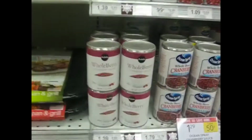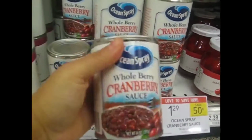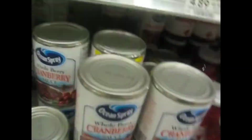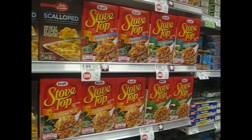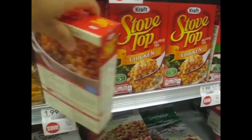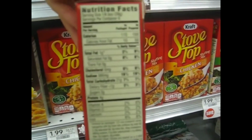Fire, my potatoes are almost done. Cranberry. Look at this, you guys. Fast and Furious. It's already done for ya. Excellent. Look at that. We're ready. Let's go to the next one. Look at our cart. It's filling up. $3.99 for stuffing. No, let's get a better one. Stovetop. Always works. $1.99 stovetop. Hey, all you need. Look at that. Easy. Okay. Good nutrition facts. In the cart it goes.